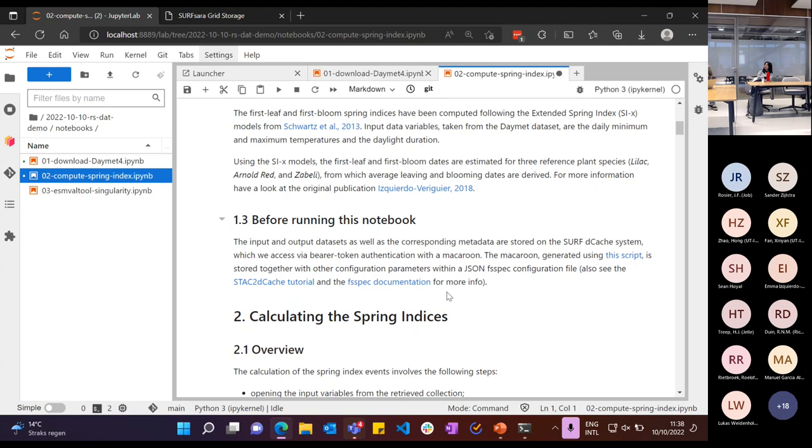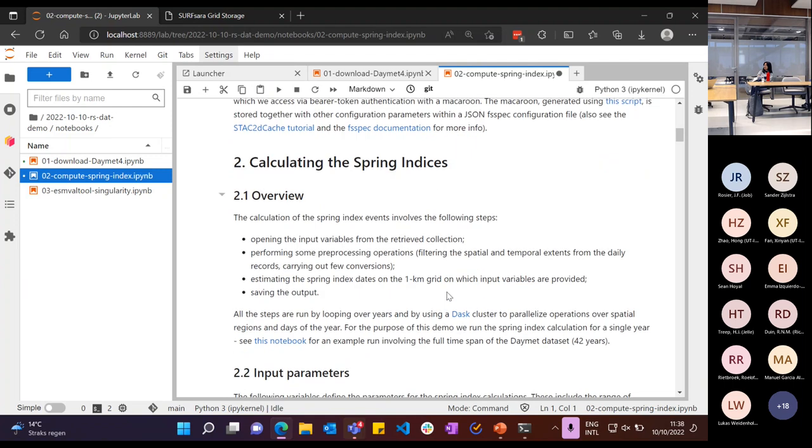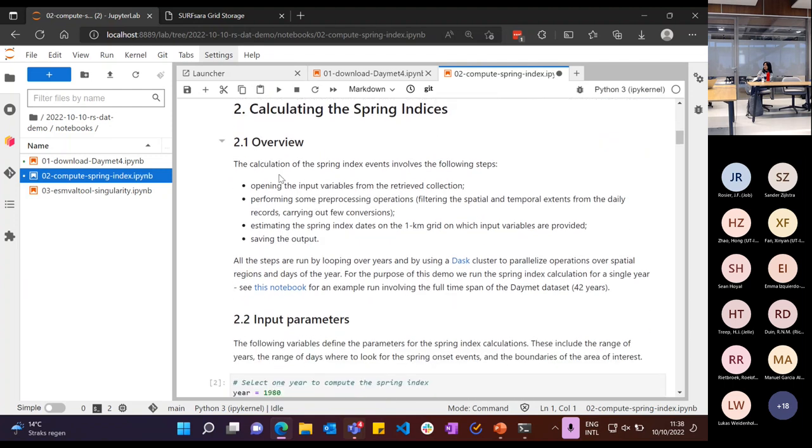But again, it's just about setting the access and the authentication for yourself. So let me now move on to what we are actually going to do. To calculate the spring index, so that's the day of first leaf and the day of first bloom, we need to do a couple of steps.